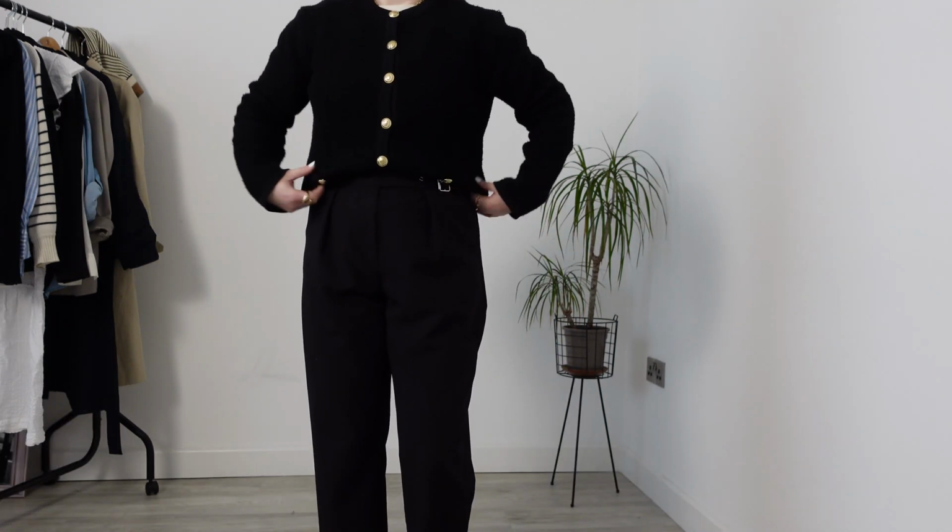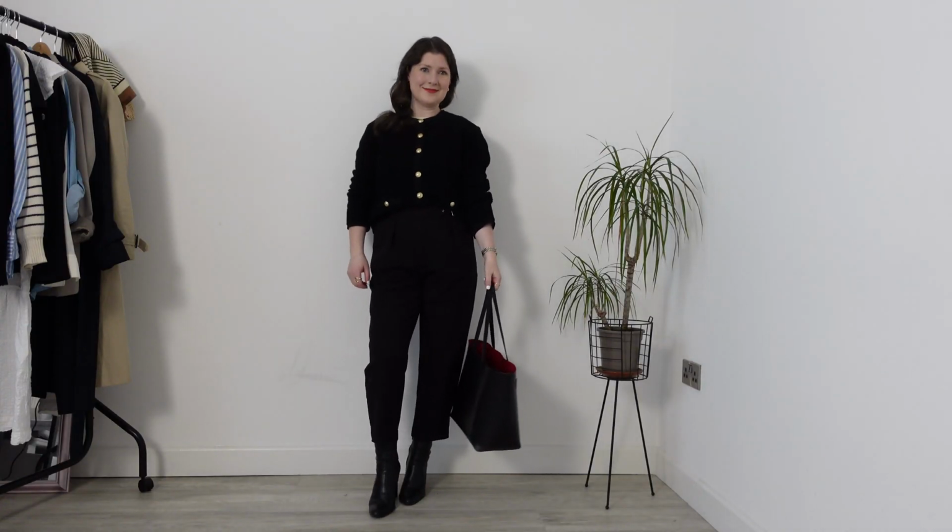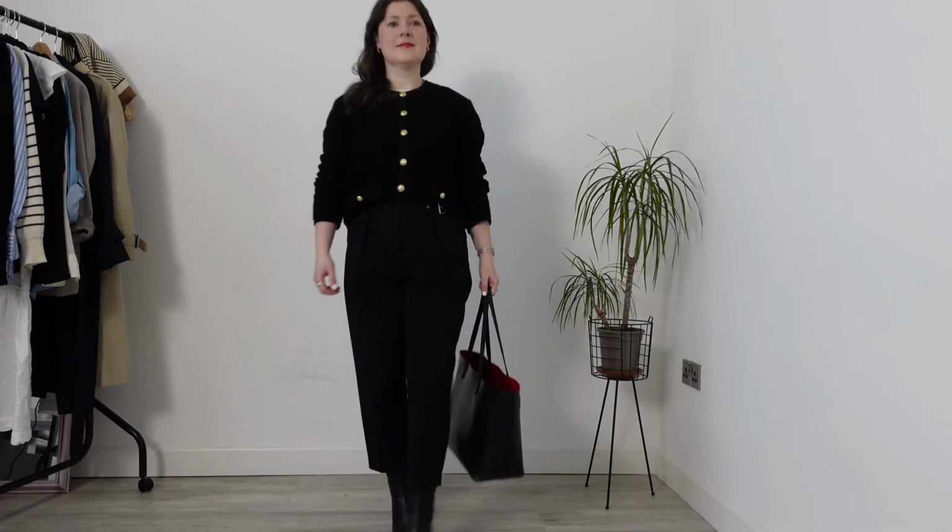I've tucked in the top ever so slightly into the high-waisted pants. And this is a look I wore last Monday to go visit a supplier. And I love how polished and chic it is. It's a very, very easy, formal, professional look.